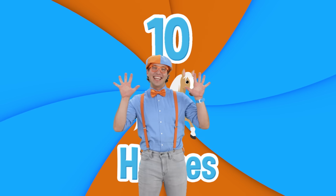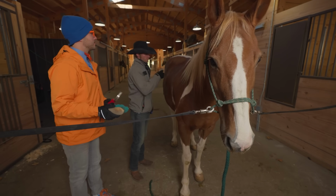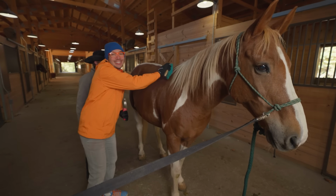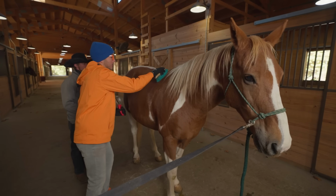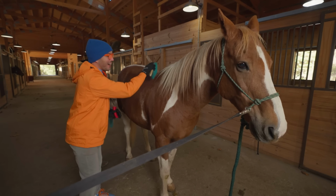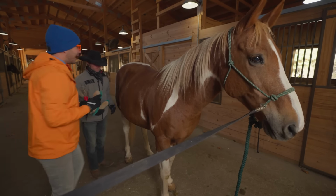Number 10. Well, let's first determine where the saddle's gonna go. Okay, well, here we go. Aw, it's so fun to brush, Charlie. Yeah, and we want to clean off this area because the saddle is going to go on top, and we don't want it to be uncomfortable for Charlie. Okay, well, that looks pretty good to me.